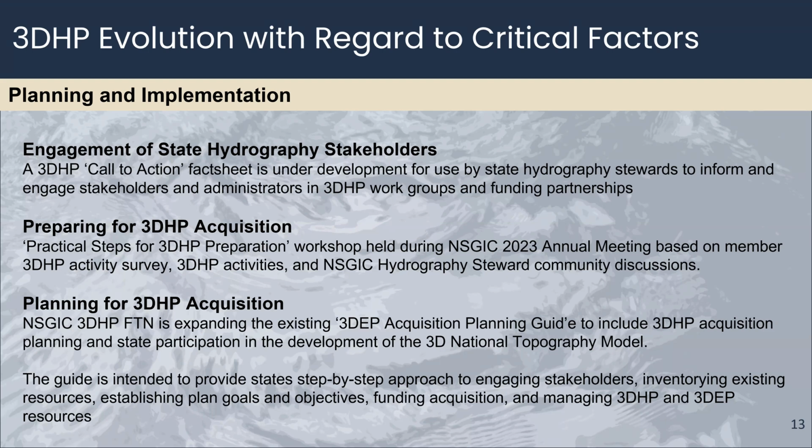And then planning for 3DHP acquisition. One of the things that USGS has asked is that we expand the existing 3DEP acquisition planning guide to include 3DHP. And the thought there is that we would instead develop a 3D national planning guide for the acquisition of data in association with development of the 3D National Topography Model, the 3D NTM. And we are coordinating with Jordan and the 3DEP team to make sure we do that in a manner that supports both projects.